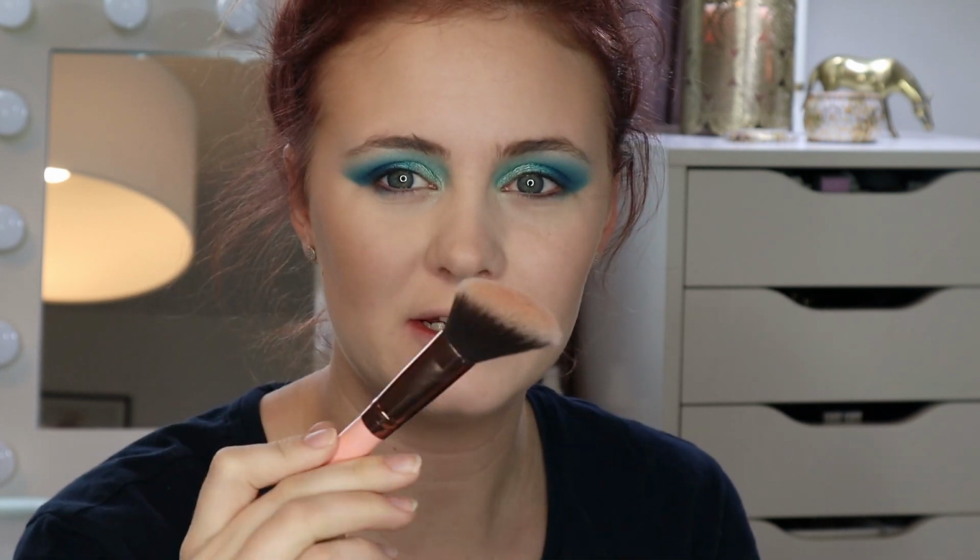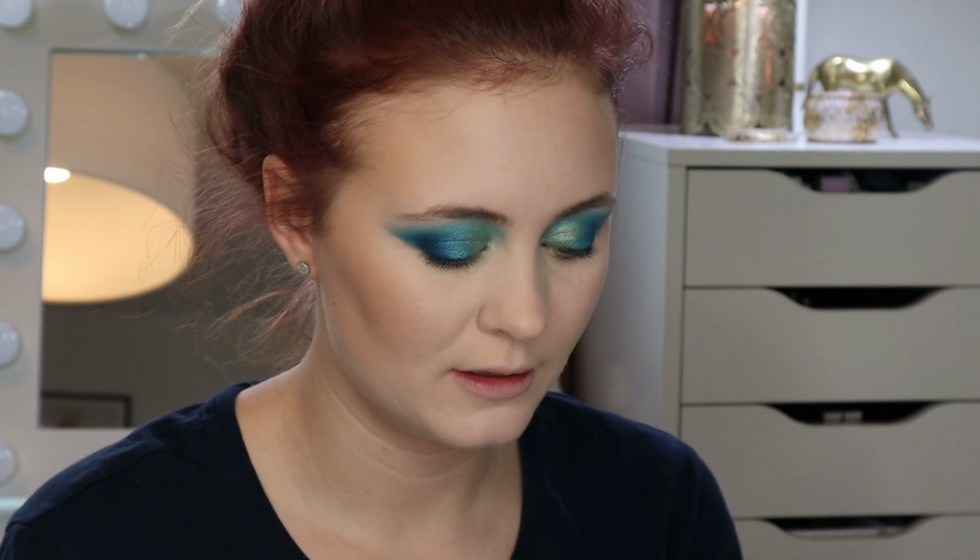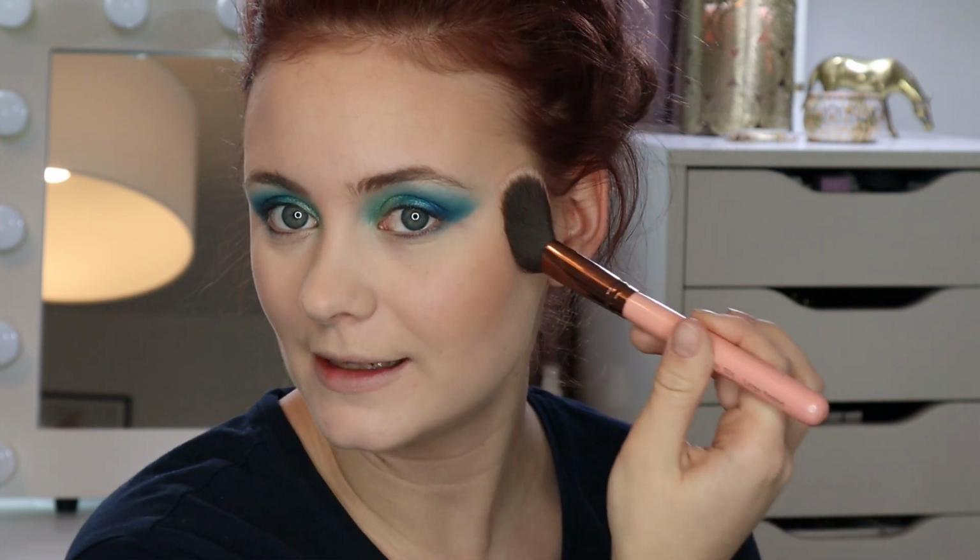And then let's go in with blush. And I'm just using this Luxie angle brush. I think this will work. Like peach and blue usually works together nicely.